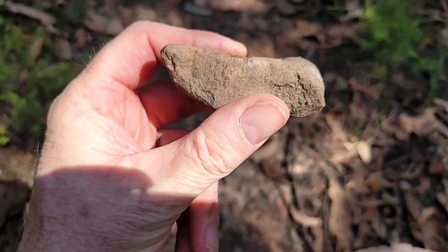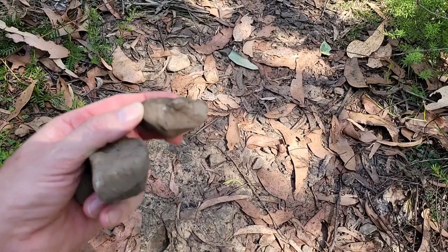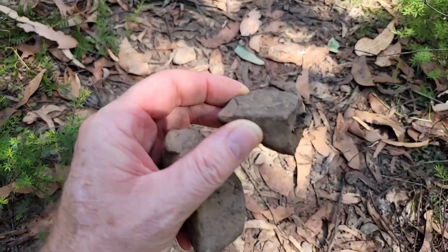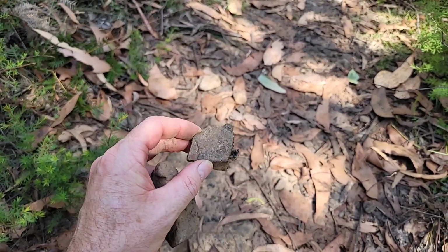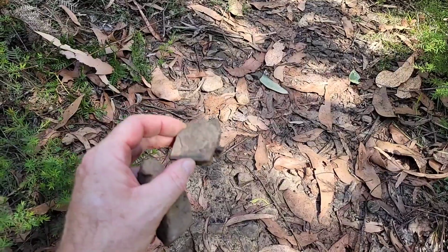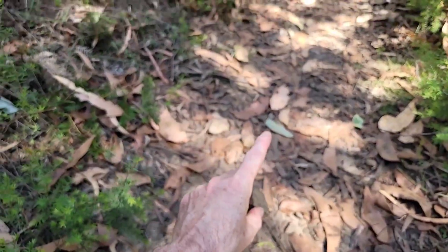Okay, so here's another rock. Maybe keep that as a sample. You can see a lot of river alluvium. The rocks that are not rounded are probably just broken up material that's been eroded in place. So we've got two types of material: material from the bedrock and material that's been deposited here.